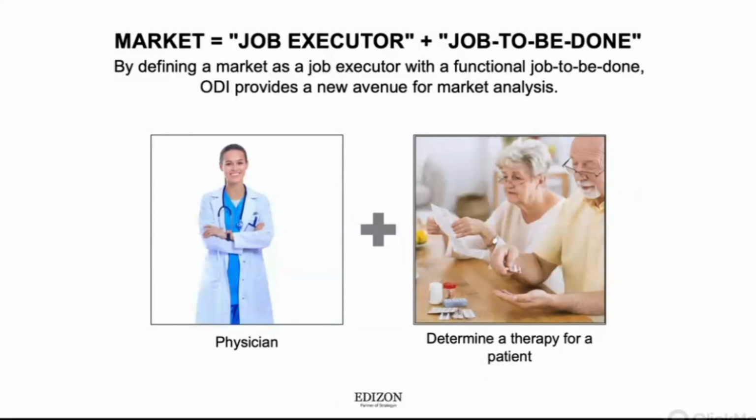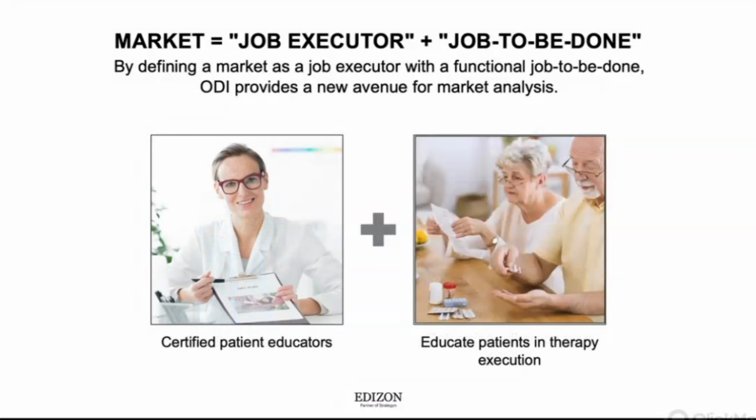For example, here, a physician's job could be to determine a therapy for a specific patient, to monitor the therapy for a specific patient, and so on. So this could be jobs that physicians have. And then we have patient educators in this example, in this ecosystem. And the educator, for example, wants to educate patients in therapy execution.